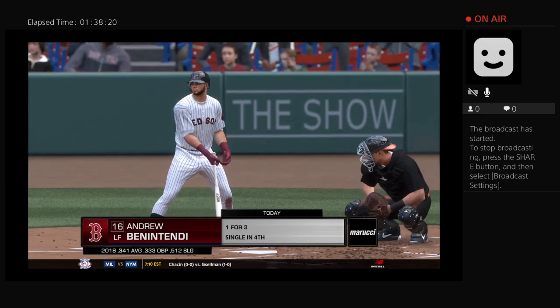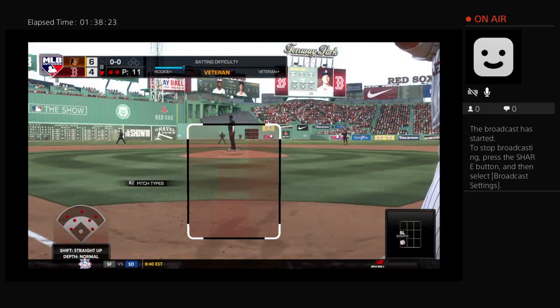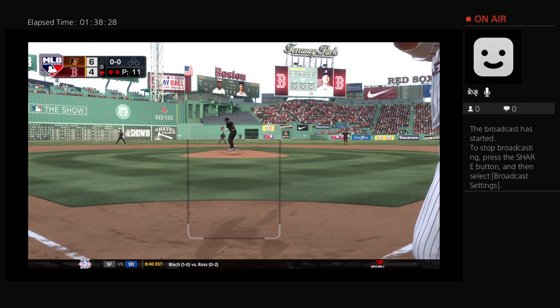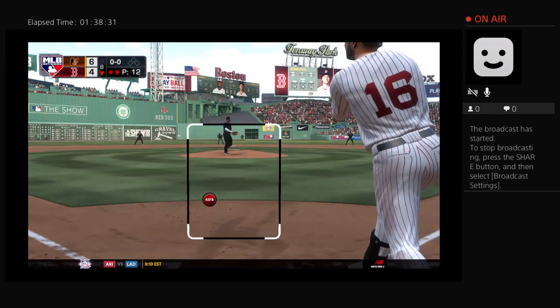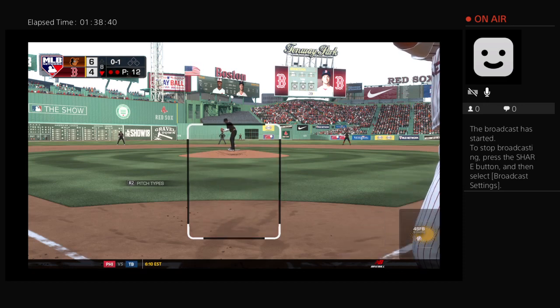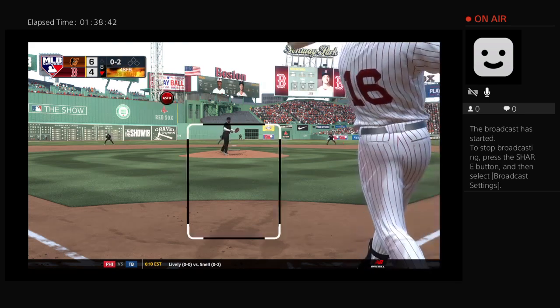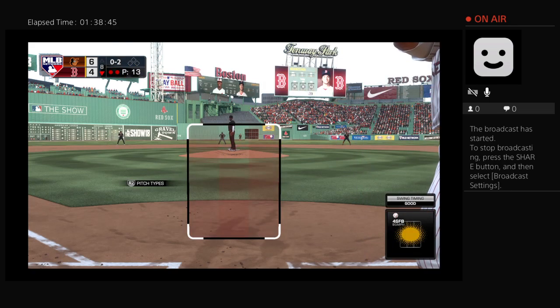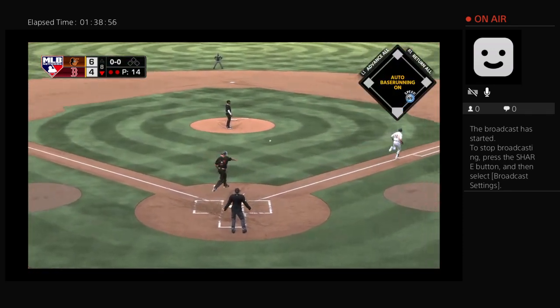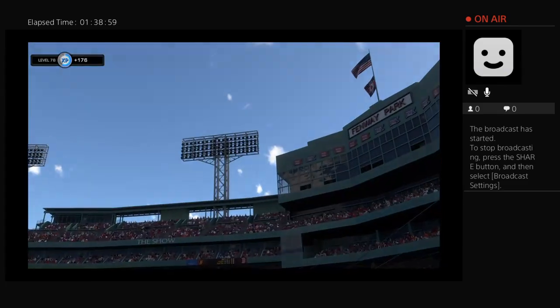Now at the plate, Andrew Benintendi. Only four outs remaining for them to try and rally back in this one. Ready with the first pitch. Here it comes. Swing and a little tapper. Oh and two, the count to Benintendi. One pitch away from wrapping up a very good inning's work out of the bullpen here. Good changeup in the dirt. Strike three. And that ends the inning.